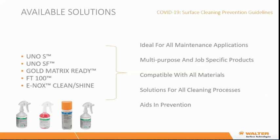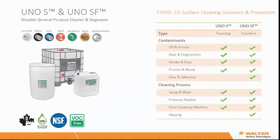So we're offering Uno S, Uno SF, Gold Matrix Ready as general purpose cleaning, FT100 as a fast evaporating light contaminant cleaner, and then Enox Clean and Enox Shine for anything that's going to be stainless steel. So let's go a little bit more into detail on each product.